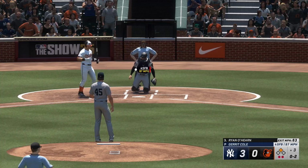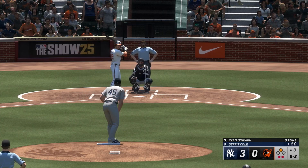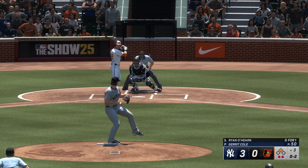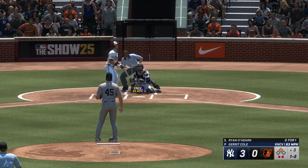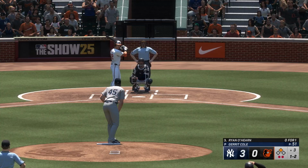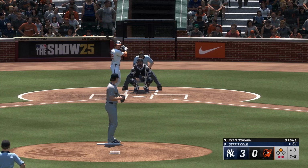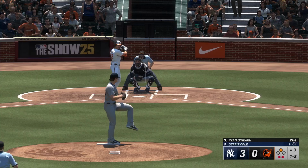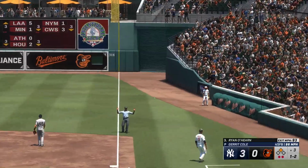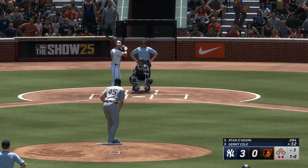Fouled off. He was late. Pitch is in the dirt. 1-2 to count. On the ground, right side, and it goes just foul.